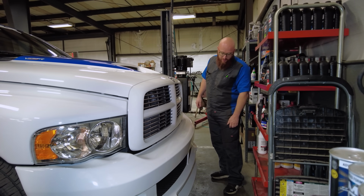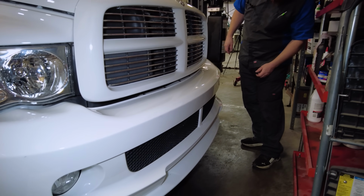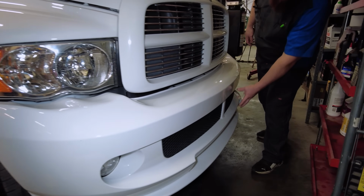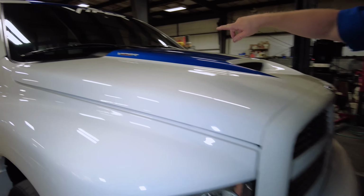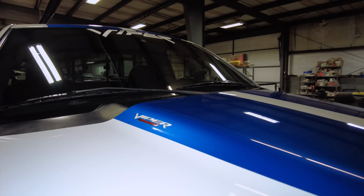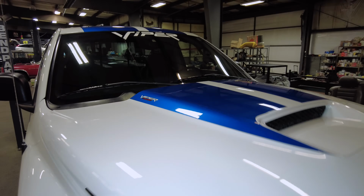This one has a really big front bumper cover on it, kind of the style with the Viper styling, the SRT 10 bumper. It looks really, really nice. It also says on the hood, Viper powered. And they're not lying, guys. Let's get this hood open and show you.